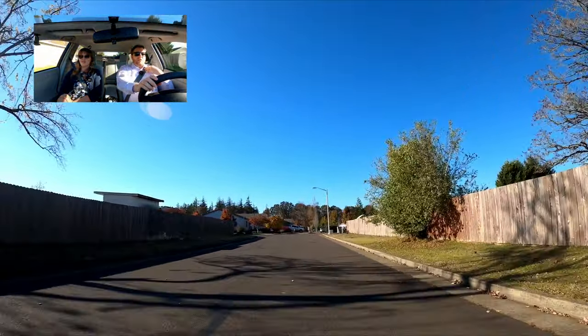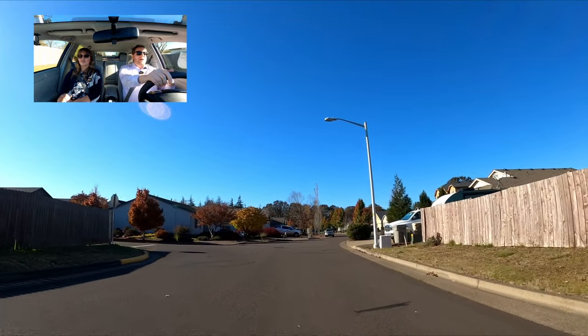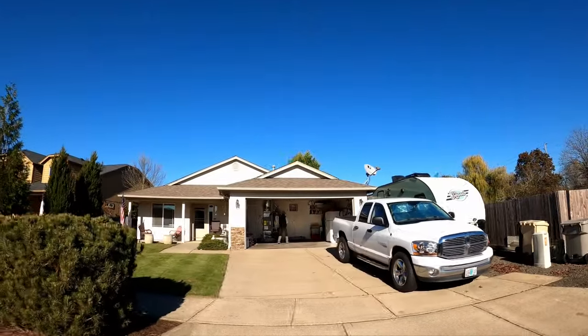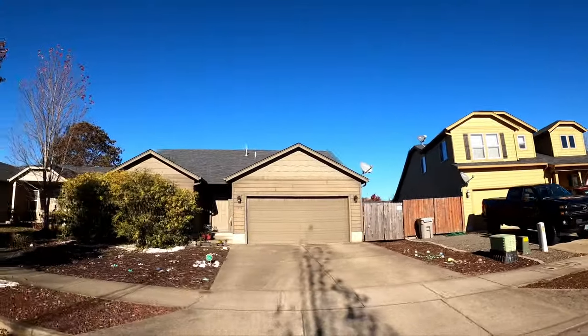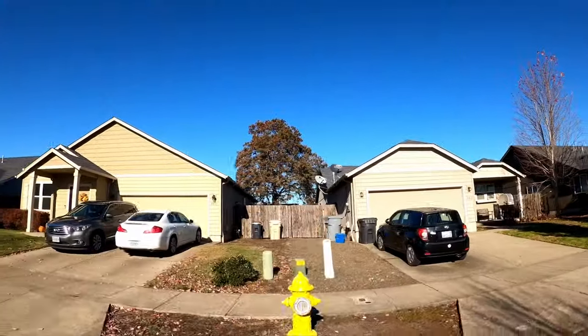All right. So I know we talk a lot about Hayden Homes because they're a predominant builder and a good builder in this area. And yep, there we go. Now we're starting to see some Hayden Homes here. This is not brand new, but in the grand scheme of things, these are pretty new homes. This is not 30 or 40 or 50 years old.